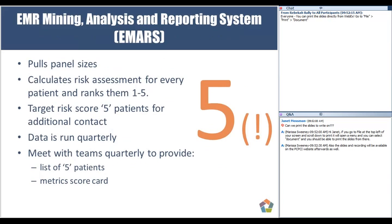Our EMARs is EMR Mining Analysis and Reporting System, and it pulls our panel sizes. It calculates our risk assessment for every patient in our clinic, and then we specifically reach out to our number 5. The data is run quarterly. If we need it more often, we can pull it on a monthly basis. It's completely run by Kevin and our care coordinators.